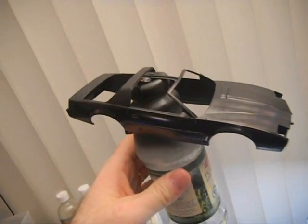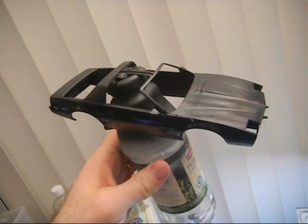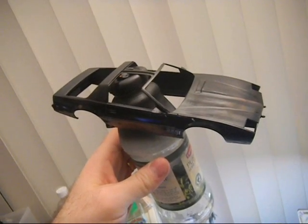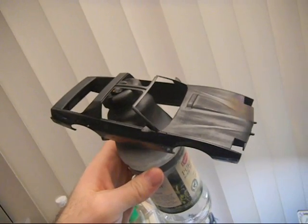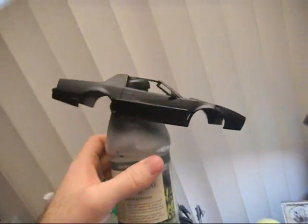Spray painting it revealed some issues with some of the residue left over, so I went ahead and sanded it again. And then I'll have to do another paint job on this.